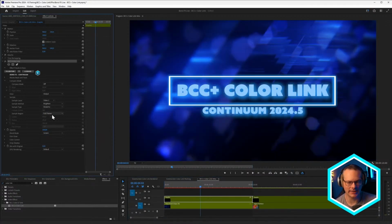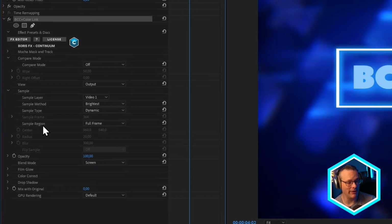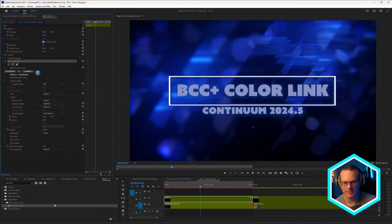Now, I like having this set to dynamic. I think this fits everything in with the background quite nicely. The final thing we can do here, of course, is change up the sample region. Instead of having this as a full frame, so it looks at the whole area, we can just have this looking at a particular point. We can change our center point here.